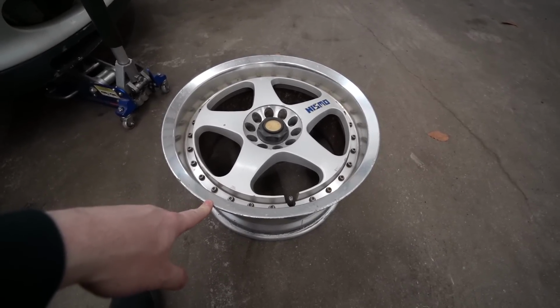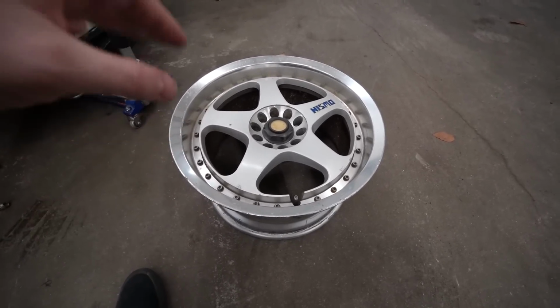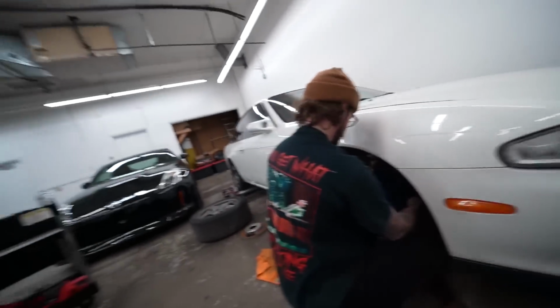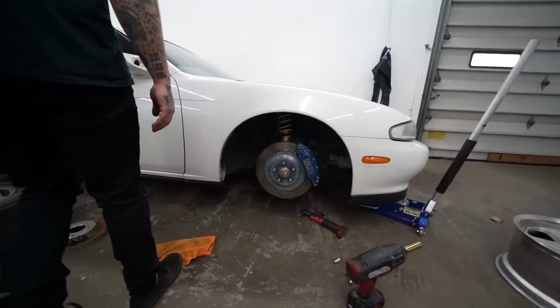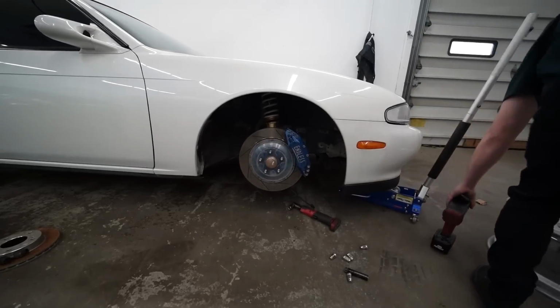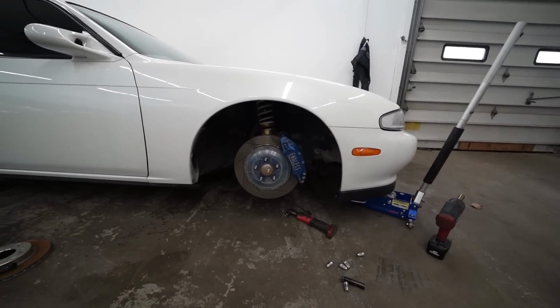So what we have here is a 17x9.23 LMGT2, not refinished. Obviously this is just raw. And then we've got the Endless, I think these are 345. So TEs would definitely fit, but I don't know how these step lip 2-piece wheels really go. So that's why we're doing this. The brake looks sick. All right, grab that wheel. It's time. Be gentle putting it on.